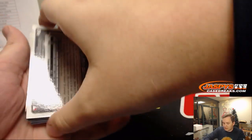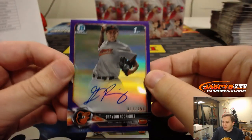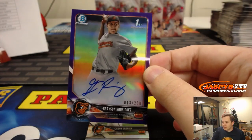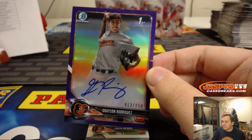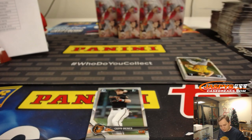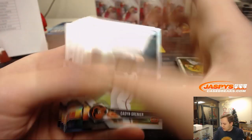We got, wow, hitting all the big names. Purple auto, number 250, Grayson Rodriguez for the Orioles, Karen. Nice. Nice one, Karen. Yeah, that was the first black paper I've pulled this year.